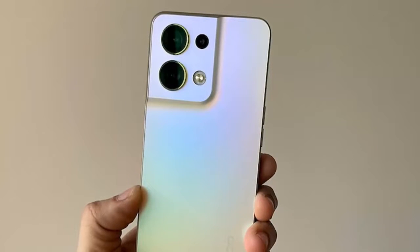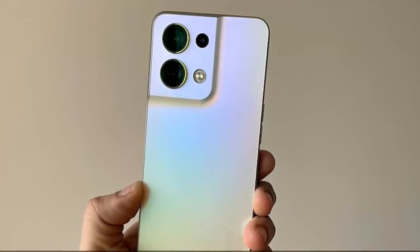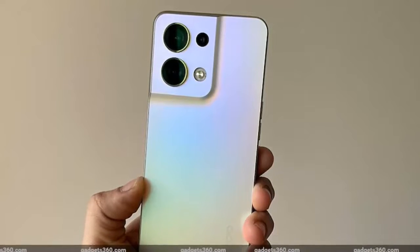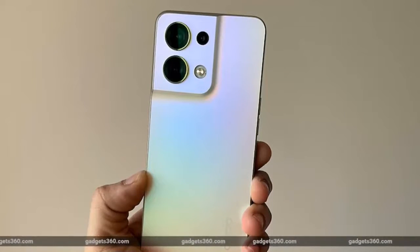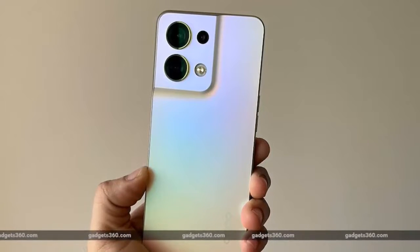Separately, a Weibo user, Jinan Digital, translated, has leaked alleged live images of Oppo Reno 9. The leaked live shots show the handset in a black shade with a hole punch display design. The renders further show a triple rear camera unit arranged in the upper left corner at the back along with an LED flash. Volume rockers are seen on the left spine of the smartphone.